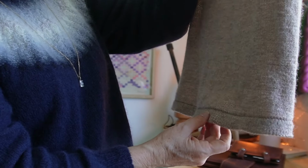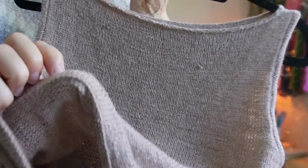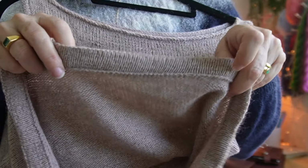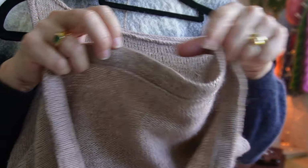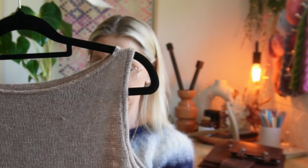It's got a rolled hem on the bottom with a purl row, and I used a crochet hook again to sew the rolled hem down. Let me show you so I can get that for you. I used a crochet hook again to sew the rolled hem down, and it does give a line all the way around, but I actually don't mind that. I think that's good, because what it does is it stops the bottom from flaring, and it keeps the bottom of the tank with the structure and the proper size that it's supposed to be. So I think that actually improves the fit of it.